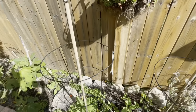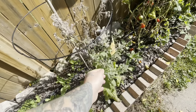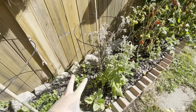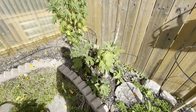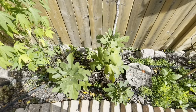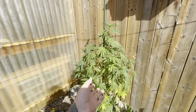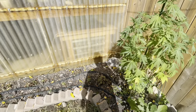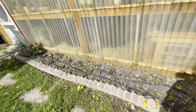Moving along, we have my borage popping up in areas. This one went to seed and dropped a bunch of seed. So the borage will be back in this area next spring. The fig looks like it's struggling. Probably needs to be watered. It's very dry on this side. Speaking of which, this tomato plant is not doing that well either. I gave up on this area in front of the greenhouse.